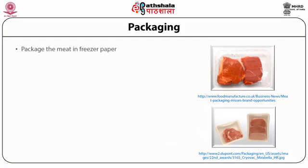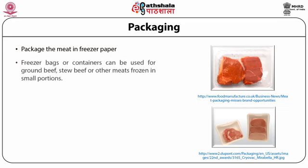Packaging. Package the meat in freezer paper or wrap using either the drugstore or butcher wrap. Freezer bags or containers can be used for ground beef, stew beef, or other meats frozen in small portions. Store-bought meat needs to be overwrapped since its clear packaging is not moisture vapor resistant. If you purchase film wrapped meats from a meat packer, check to see if the wrap is a new heavy duty film. If so, it needs no overwrapping.